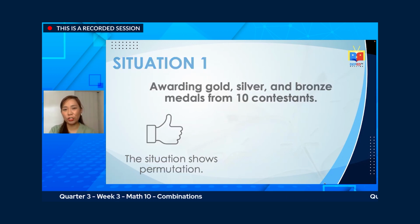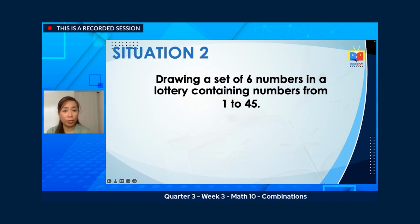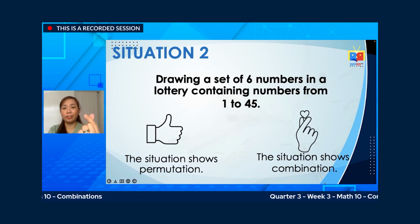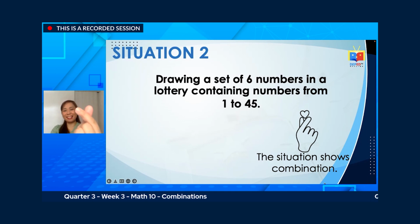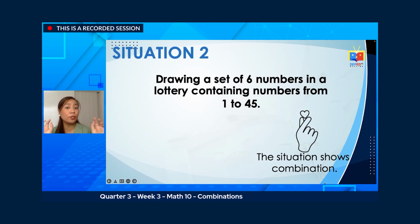Let's try situation 2. How about drawing a set of 6 numbers in a lottery containing numbers from 1 to 45? Is it thumbs up, shows permutation, or finger heart, shows combination? And the correct answer is yes, that's right, finger heart. So when we draw a number, it doesn't matter which one goes first. For as long as you completed all the 6 numbers correctly, you'll be able to win the lottery.